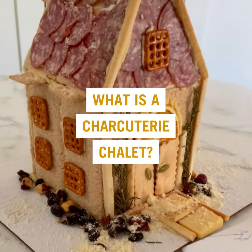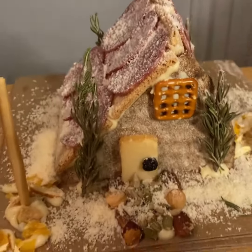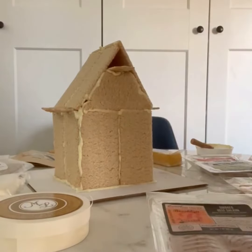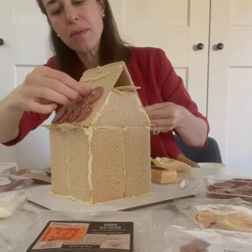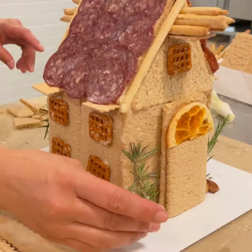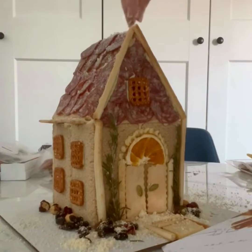A charcuterie chalet is a savory gingerbread house made from items typically found on a charcuterie or cheese board. You build the structure with crackers, flatbreads, and spreadable cheese, then use delicious ingredients to decorate, like salami for shingles, pretzels for windows, a smoked Swiss snowman, rosemary trees and foliage, trail mix cobblestones, and grated parmesan for snow.